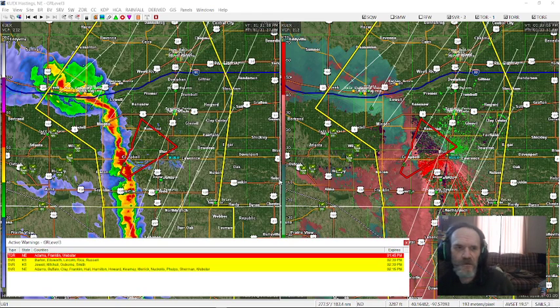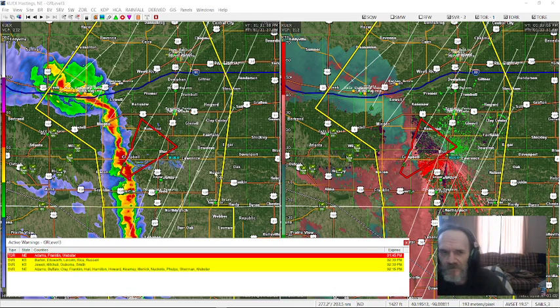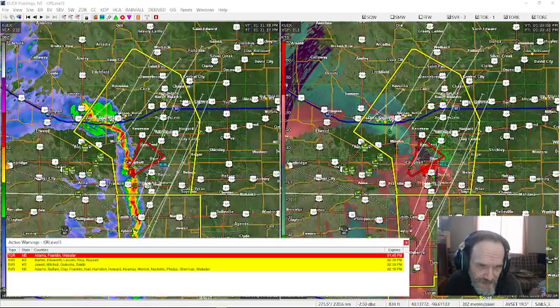All right, folks. First tornado warning just popped up. So let me turn my TV down so y'all don't hear it, but I want it loud enough that I can hear it in case a tornado warning goes off here. Although I'll see it on radar first. But this tornado just popped up, and this is in Nebraska.